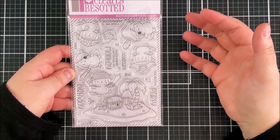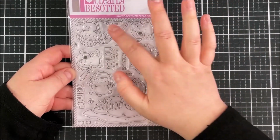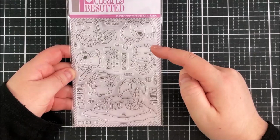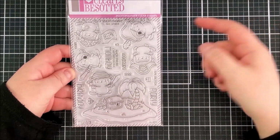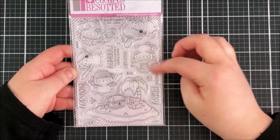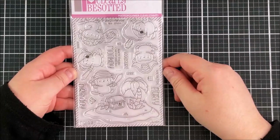Some really fun sentiments that you can mix and match. Things like ahoy there, cheeky monkey, have an amazing birthday, ahoy matey. You could do you're my matey, just a really fun set that you can mix and match different sentiments, and also different characters, and you can have them on the island or you could use them separately as well. Just a really fun set.